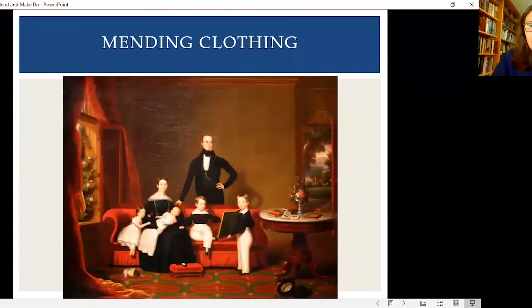And again, in popular culture, this is an example of a portrait from the 1830s. And so in portraits and idealized images of people, there are no mends to be seen. There's no tears. Their children are all in pristine, clean, white clothes. So the presentation of clothing absolutely free from visible flaw is an important symbol of respectability and character and refinement. Again, this is an idealized view, though, because, as we mentioned before, everyone's clothes were mended.